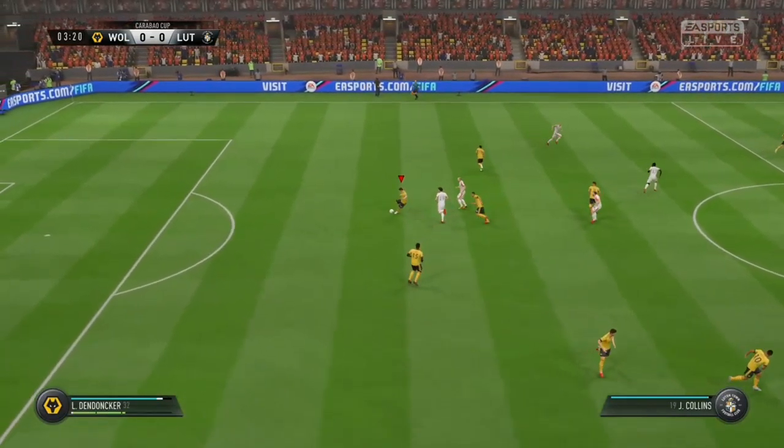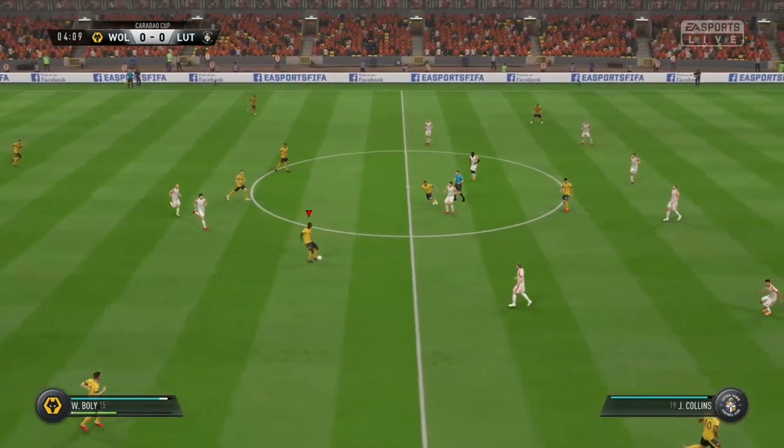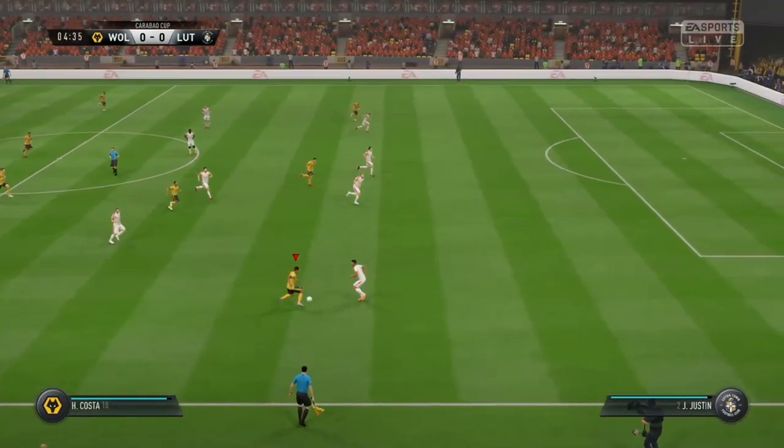We're ready to go in this cup tie in the English League Cup. Well, there's a lot of good players out there, but they don't always show it in this competition because nerves can get the better of you.